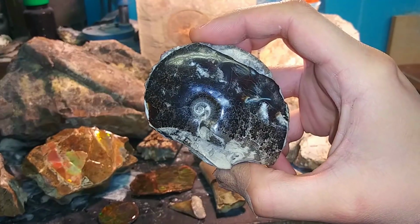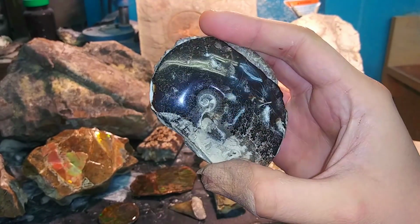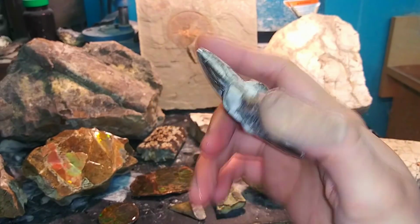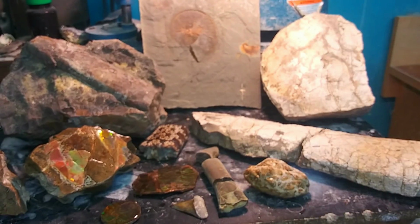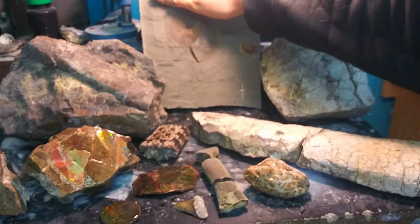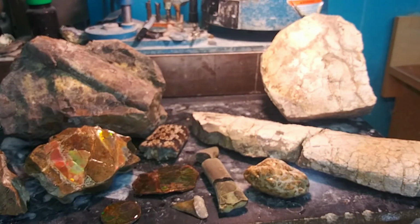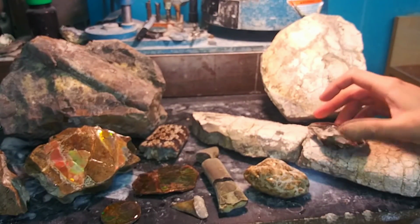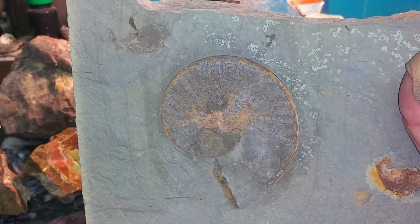Then we've got this really nice ammonite. As far as ammonites go, it's nothing crazy. It's just, I loved how perfect it was. Love that little thing. And this, again, is not a crazy ammonite by any means. It's just for where it came from. They usually are a fraction of that size. And that would be that one right there.